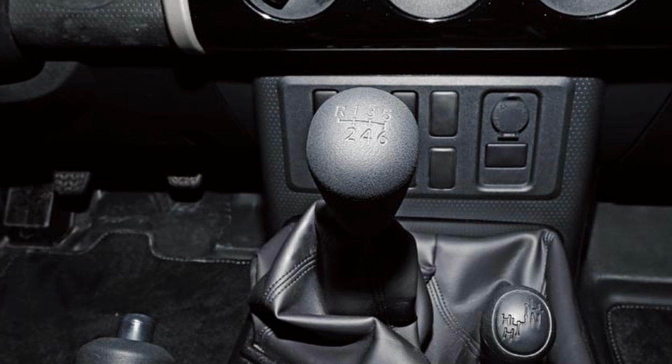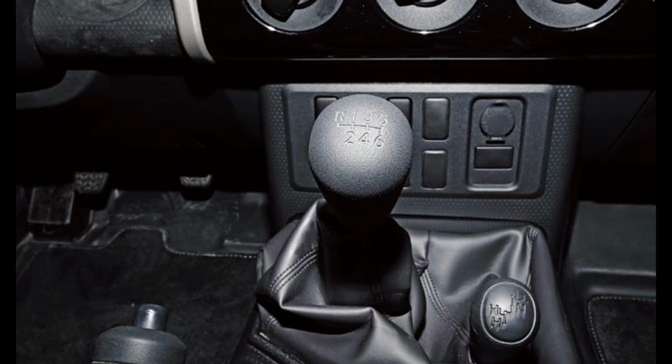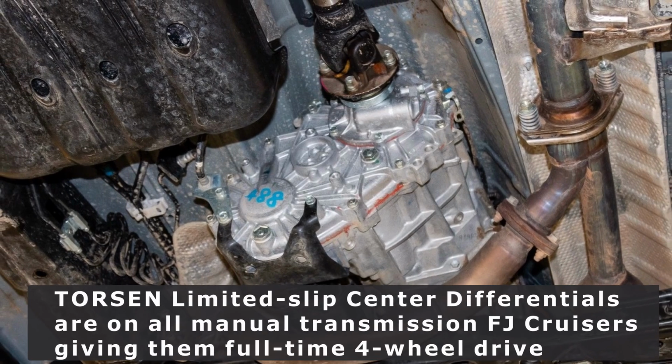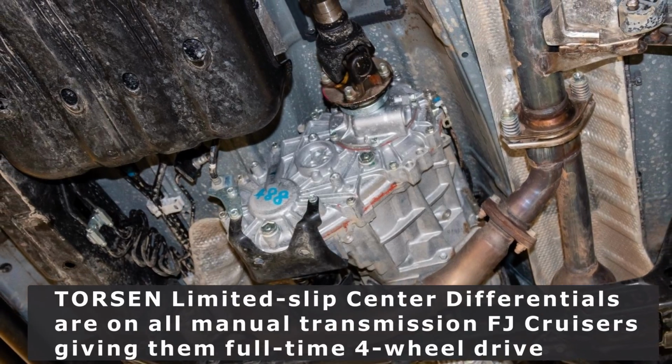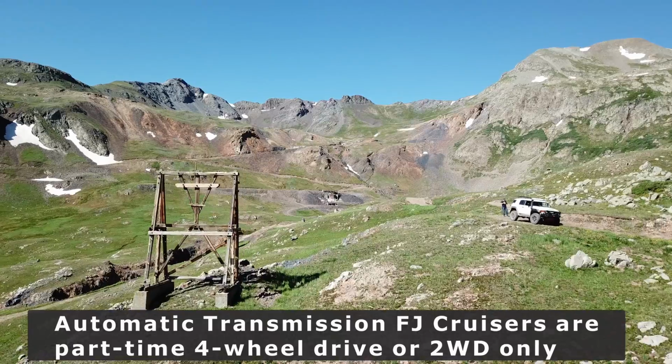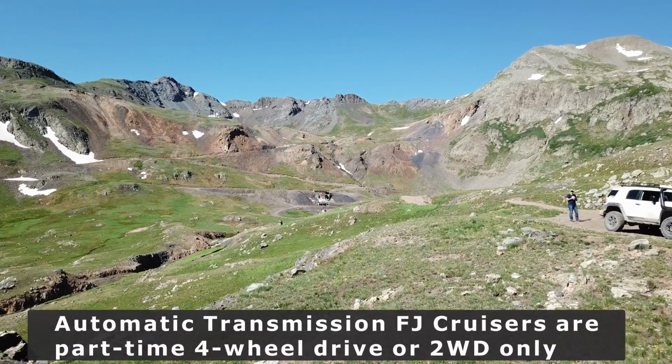Though it isn't directly transmission related, it is worthy to note that all manual transmission FJs are equipped with Torsen limited slip center differentials, meaning they are full-time 4-wheel drive, as opposed to automatic transmission FJs, which are either part-time 4-wheel drive or 2-wheel drive only.